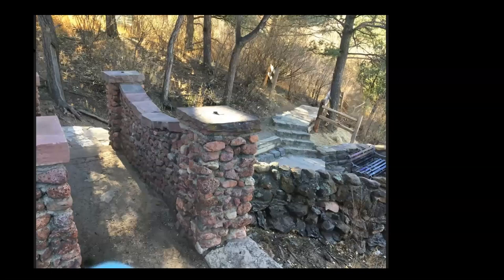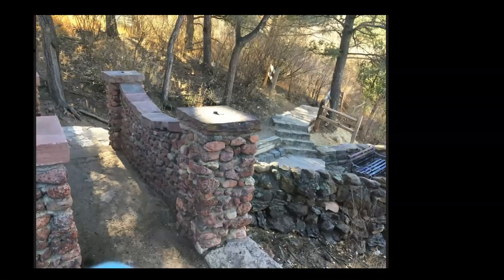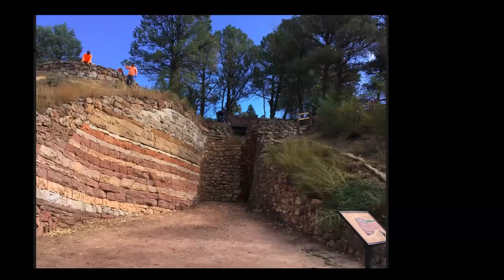And this is the geologic column. In the previous picture, you can see this little bridge. In this picture, if you look up, you can see the bridge above the far end of the geologic column. Right under that bridge is where a waterfall would come, from that irrigation ditch that I had the picture of before.